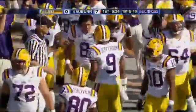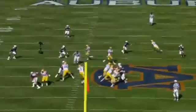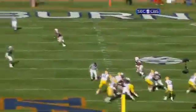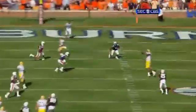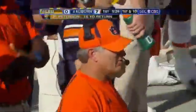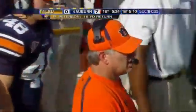Well, Auburn yielded a bunch in the first series. Last week's secondary review was they didn't tackle well. They didn't play the ball when it was in the air. They didn't break on it when it was thrown. Too big of cushions, and they didn't line up well. So far, they're doing much better in this football game. Ted Roof, the defensive coordinator, former head coach at Duke.